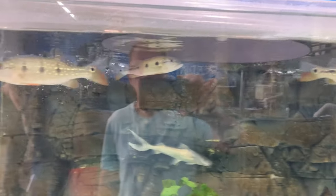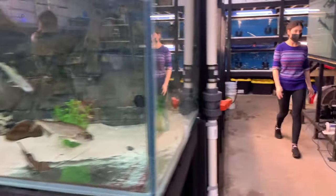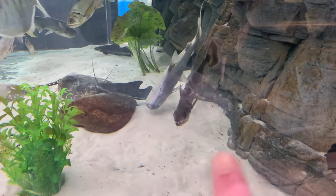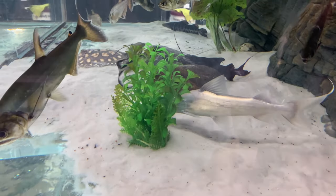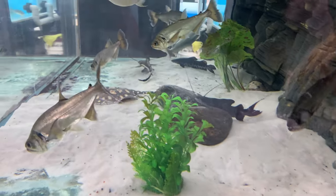All right, so here's another tank that Rodrigo has here. He has some peacock bass in it. He has some vampire fish, as you see, some parribas, and also some arrays in there. Parribas, there's the vampire fish right there. Vampire fish, silver dollar, peacock bass up top. He's got so many fish here, so many different kinds. Just a wonderful place to visit.